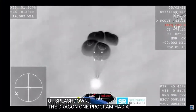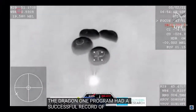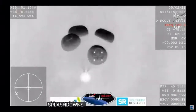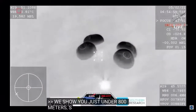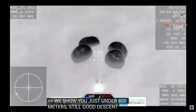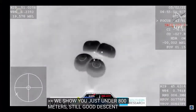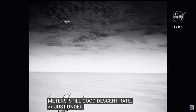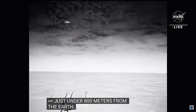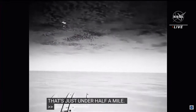In space height, you broken, but we show you just under 800 meters. Still good descent rate. Just under 800 meters from the Earth. That's about half of a mile. And we are tracking splashdown. And 600 meters, and we're showing 10 meters per second on the descent rate, a little higher than nominal. SpaceX copies.